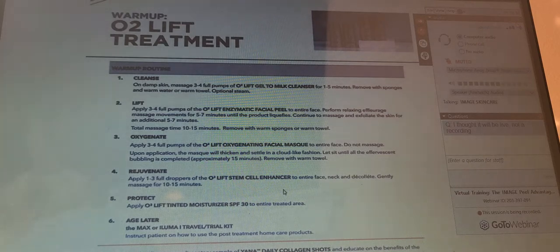Then you're going to apply the tinted moisturizer right over top of it and a little bit of our Ormetic lip treatment. And then you would give your client a post-treatment trial kit to go. If we take that 360-degree approach, and voila, a new you.